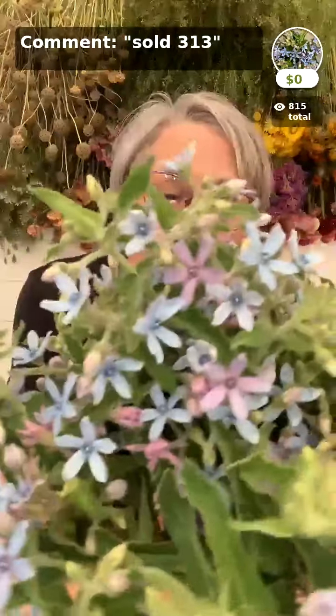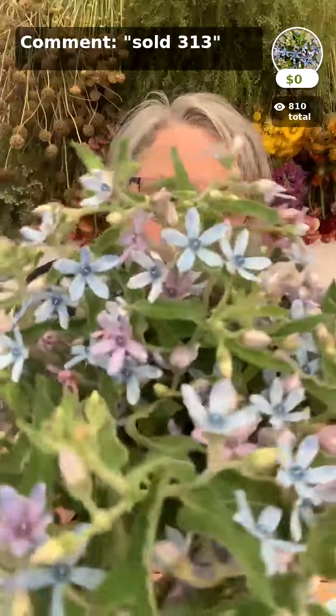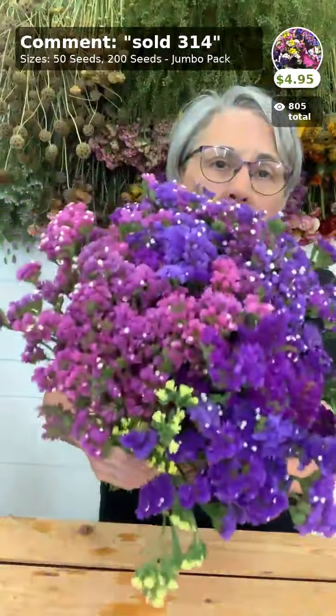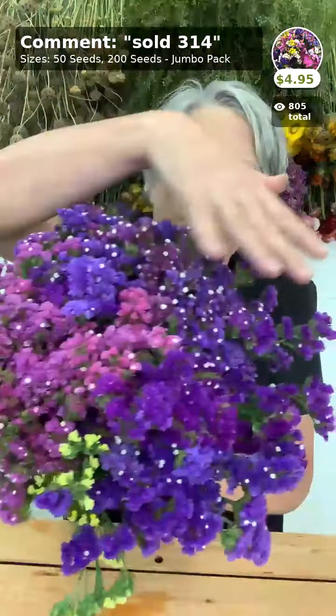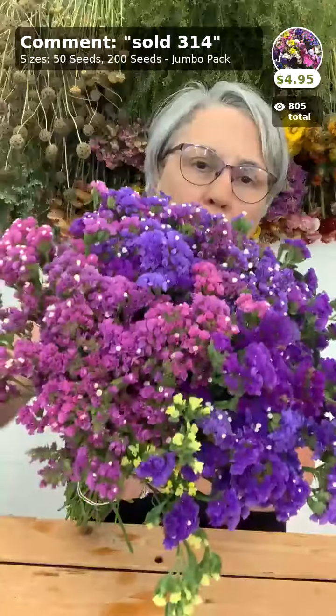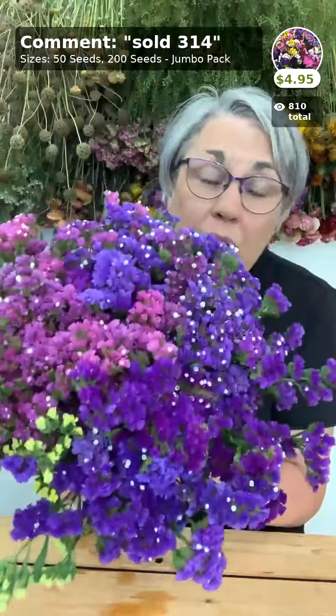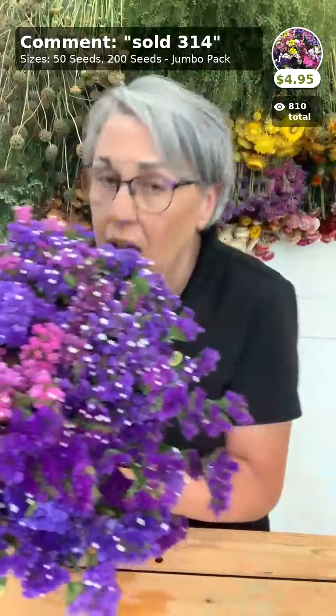This is Tweedia, and we are really doing a lot of trialing and experimenting. I did get one that was about 22 inches tall, but this blue, really, really beautiful. So you can get on the wait list to be notified. And then the status, which we really love, we've definitely got more purples and the blues and the rose. The yellows and the whites are pretty much done, but we love it fresh and we love to dry it.